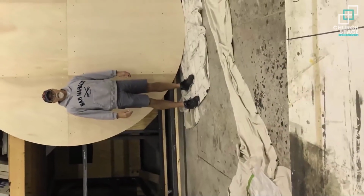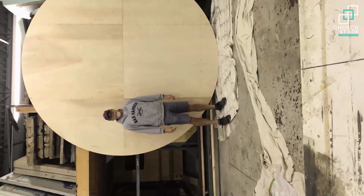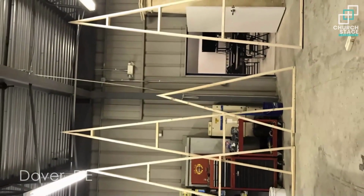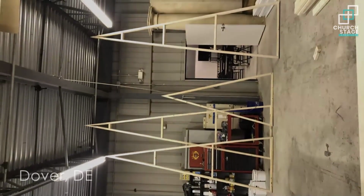paper ornaments. Now let's talk a little more about this central focal repetitive circle constructed from half birch plywood. It's 10 feet in uniform diameter. Now here is how they did it. Projected grid image onto that surface, allowing that crisp clean edge around the perimeter of the circle.